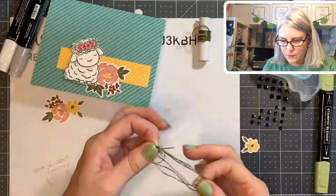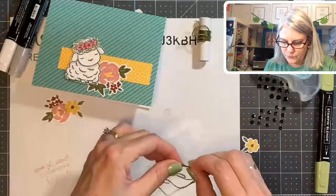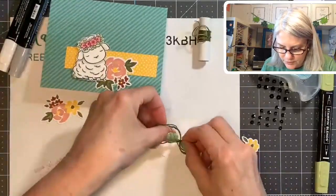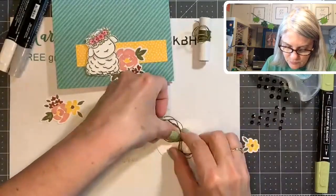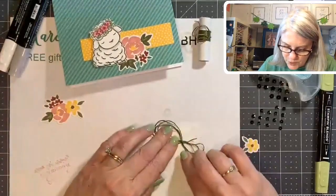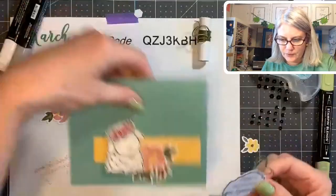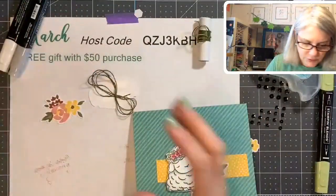Okay. Now, where all that is, we're going to twist it, there we go, like that, and just stick it down in the adhesive and just kind of move it around until it all goes the way you want it. Oh yeah, that's cute. There we go. Let me get some more dimensionals. There they are.